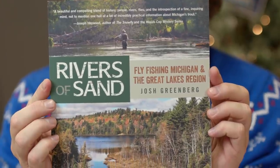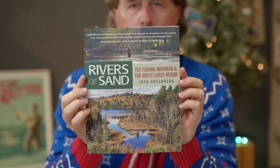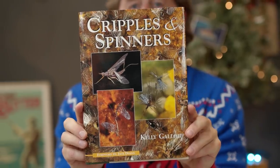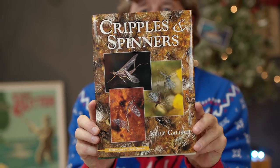And then there's old classics. One of my favorites, not that old, but Rivers of Sand, an excellent, excellent book by our friend Josh Greenberg, kind of based on the Ossabel River up in Michigan. How about Cripples and Spinners? It's an older book, but a must read for almost any trout angler who likes to fish with dry flies. That's, of course, from our good friend Kelly Gallup.